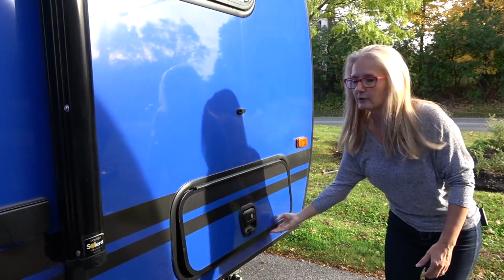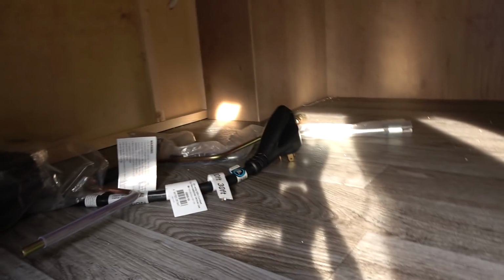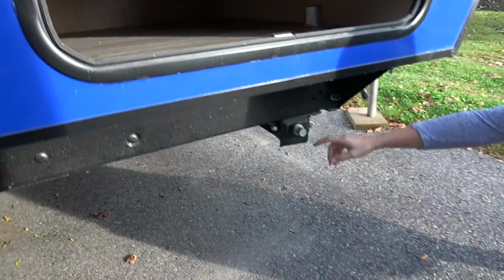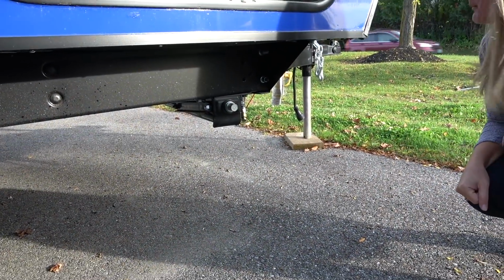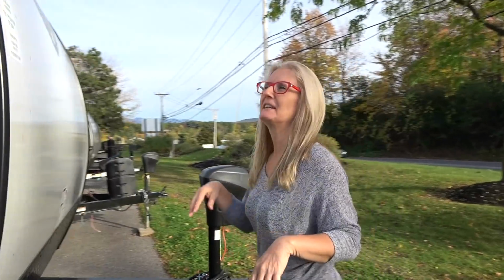And then you've got more storage here. And this is big. Like, this is a pretty small trailer for this size of storage. I'm impressed. And then down lower, we get another stabilizer jack. So this is the front of the trailer, remember. Let's go around front here.